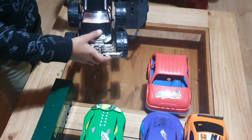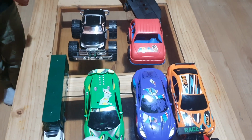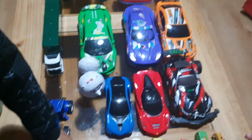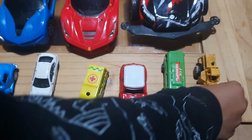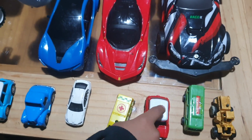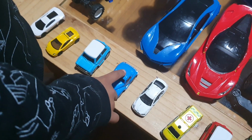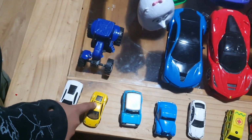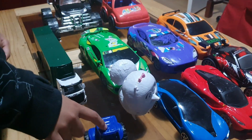This is a truck. This is a truck. This is a bus. This is an ambulance. Dump. This is a little car. This is a Ferrari. This is a Lamborghini. And this is a tractor.